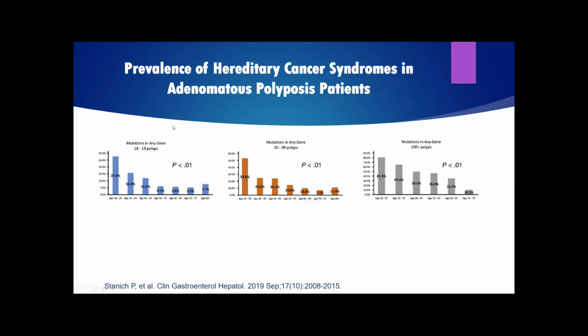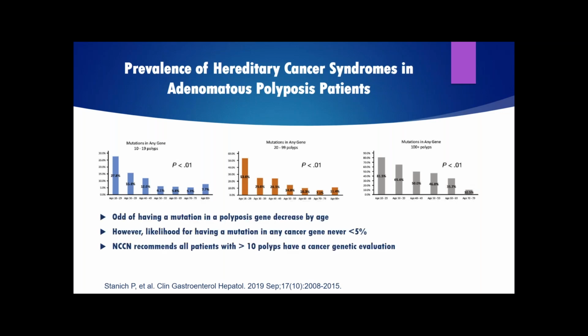Even in the category of patients who only had 10 to 19 polyps and were in their 70s, they still had a 5.3% chance of testing positive for one of a panel of genes, including polyposis genes, Lynch syndrome genes, and other cancer susceptibility genes. So we were surprised that, while it did decrease, it never went below 5%.